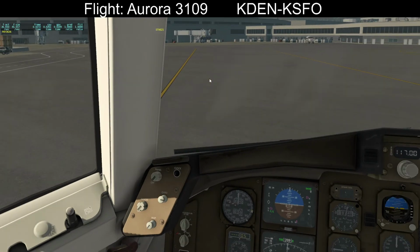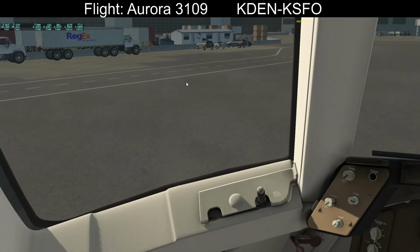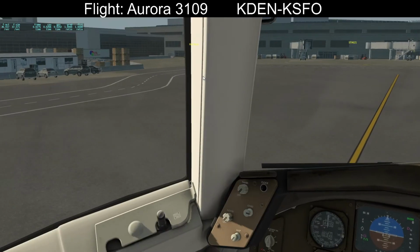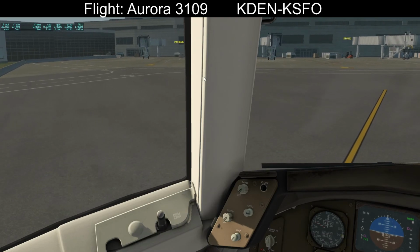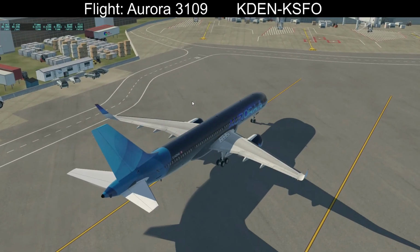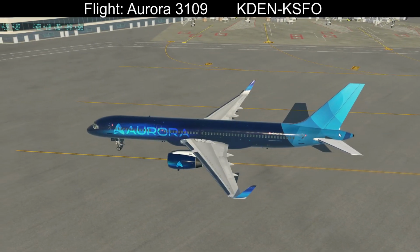Yeah, we're taxi... Actually, this is 7, according to the chart. This is taxi lane 7. I think it's actually... Yeah, this scenery might be slightly out of date or slightly wrong. Bit unusual for X-Plane, that. Right, let's just check. Oh yeah, so this scenery is actually a little bit inaccurate.